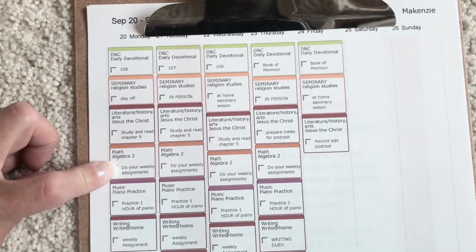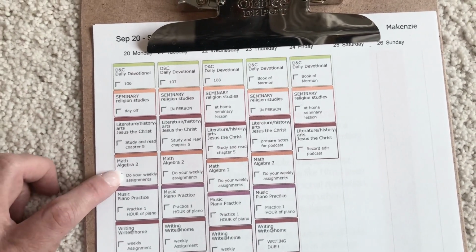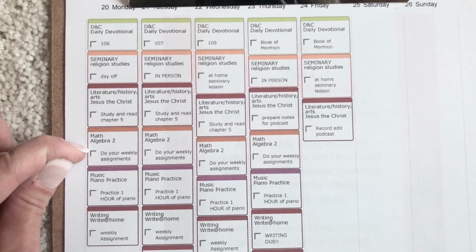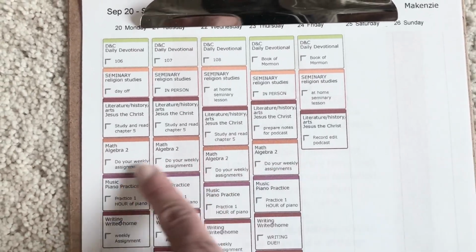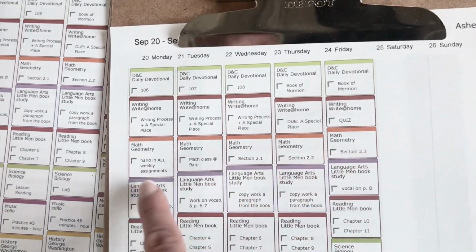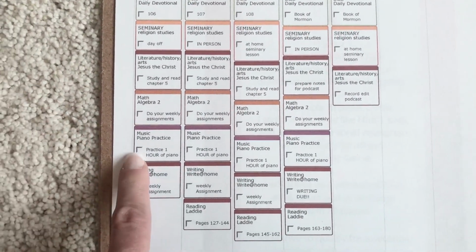And then she does still do math. I told her this is probably her last year of math. She's doing Algebra 2. She's done Algebra 1, Geometry. This is Algebra 2, and she's really excited that this might be her last year of math. And as you see in her assignments, it's just do your weekly assignments, because she is pretty good at managing when she needs to do it. Like over on the boys, I put in specific days. So that kind of gives you an example of how each kid needs something different, and different things work with each kid.